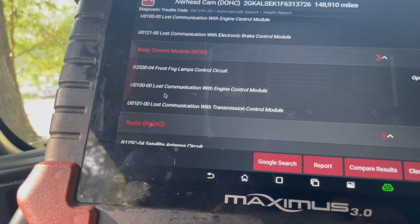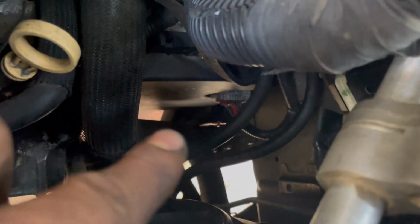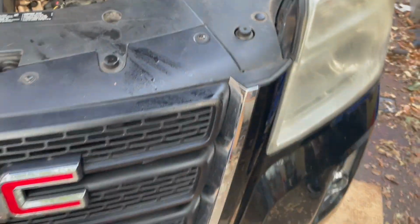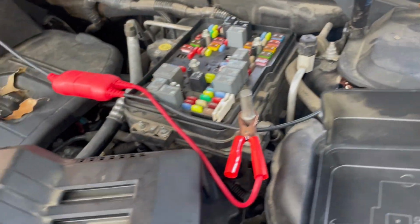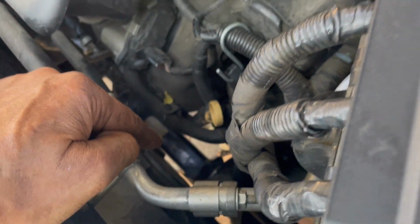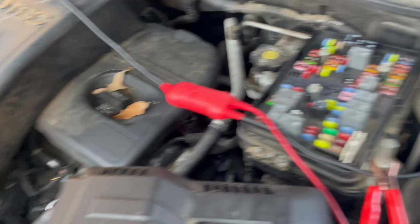Okay, let's do it. All right, so what I found was that the plug for the transmission was unplugged, and that long bar that snaps in there, that pushes it in and locks it down, was totally out. So I got it back in there. Let's see if this thing starts now. Because you know you got a wire down there on the neutral safety switch. So if that's unplugged, that starter is not going to engage because it doesn't know what gear it's in.